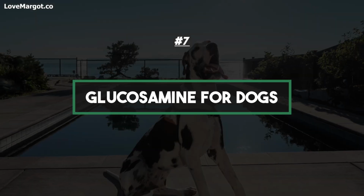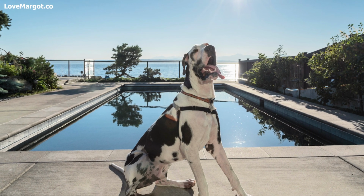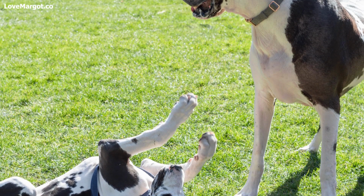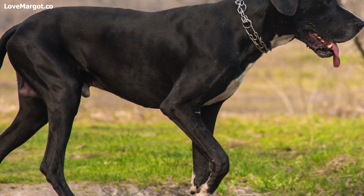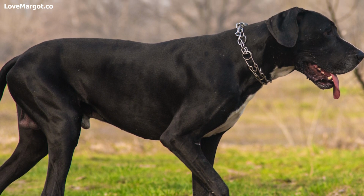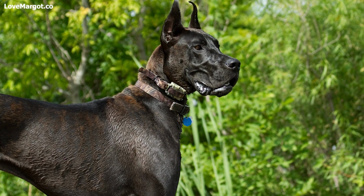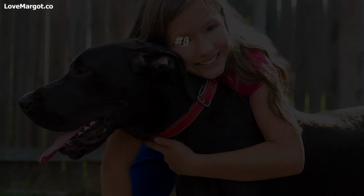Glucosamine for dogs. Some people often ask this question: can we give human glucosamine to our dogs? Yes, you can give your dog human glucosamine supplements. However, it's important to talk to your veterinarian before starting any new supplement, as they can advise you on the best dosage for your dog based on their weight and health condition. Additionally, there are pet-specific glucosamine supplements on the market that may be a better option for your furry friend.